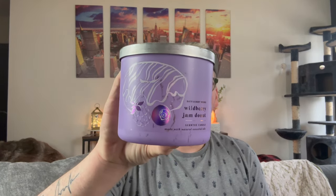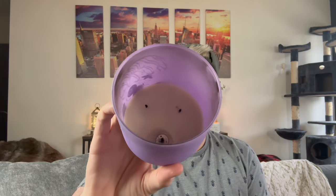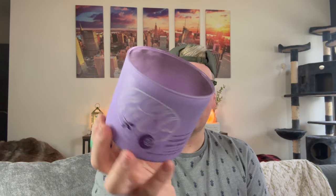Next, we have a Wild Berry Jam Donut, and I honestly don't even remember this one. I just remember it was not strong, but look at all the soot on there. So much soot. And yeah, I honestly don't even remember it. Wildberry Jam Donut's nice. It's sweet wildberry jam, powdered donut, and a brown sugar crumble. And it does smell like a very, very jammy, sweet bakery. I wouldn't necessarily say it smells like a jelly donut, per se. But it's okay. Again, it wasn't super, super strong. So I finished that one there.